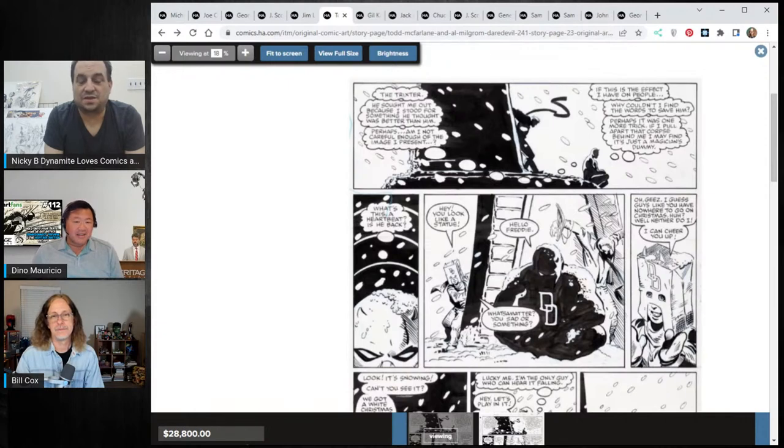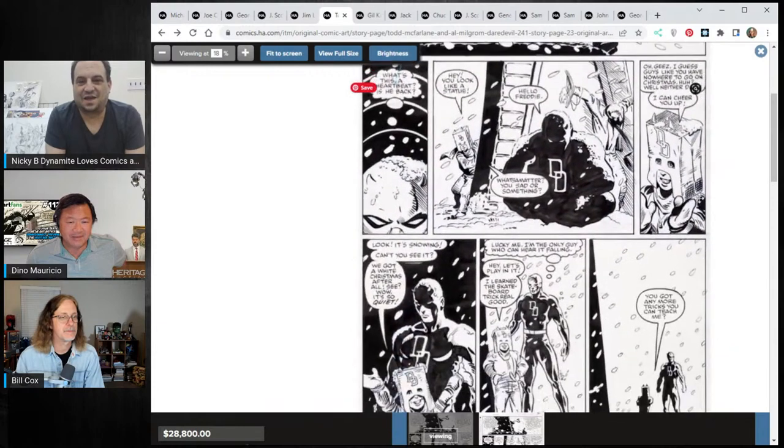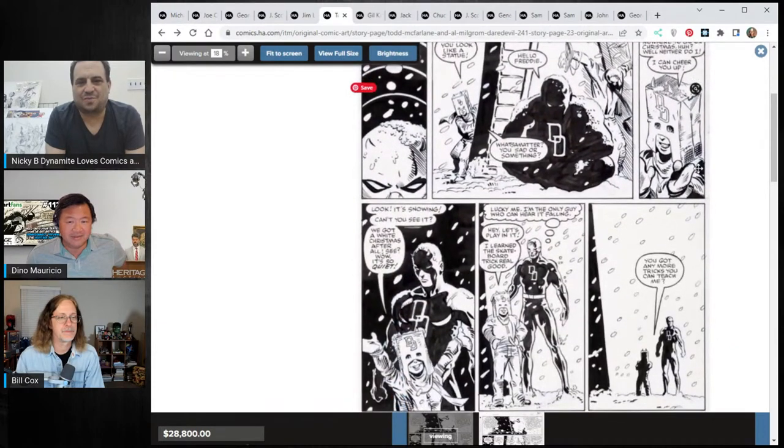Yeah, I know. And you know what? I've hardly seen any pages come out in this auction. I don't think I've ever seen any other McFarlane Daredevil out there. And this is just a cool page. I mean, look, you got the little kid. I got to tell you, that little kid with the DD is just adorable. It's so cool. And oh my God, I could not believe what this went for. I really cannot believe how much this went for.